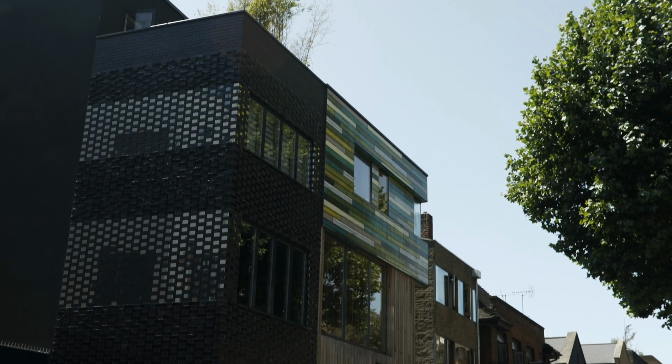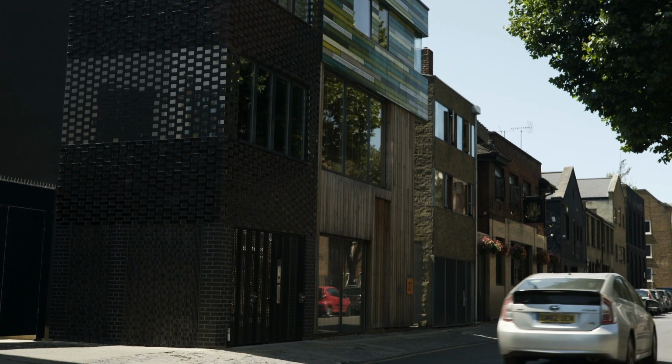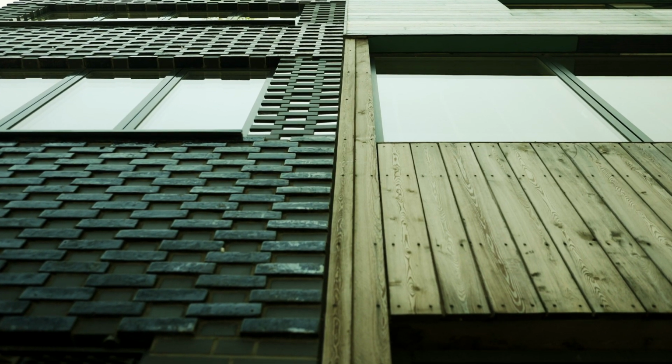The site sits on a street with a number of black buildings bookending a larger terrace, and also on a smaller scale there's a row of three terraced individual houses that are all quite individually designed, and we were keen to draw on this and create something that fitted beautifully into the street.